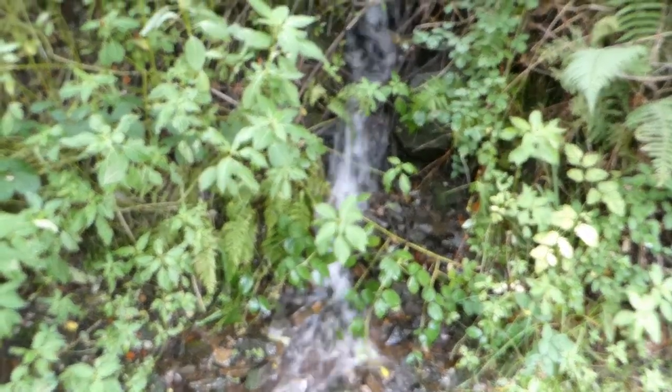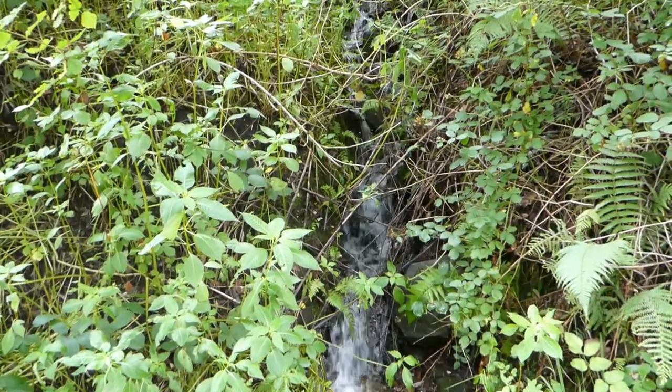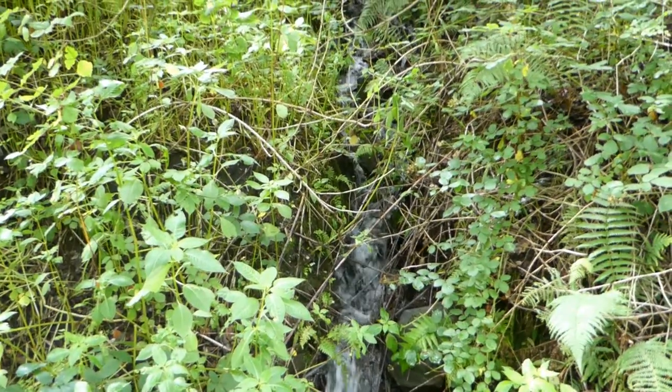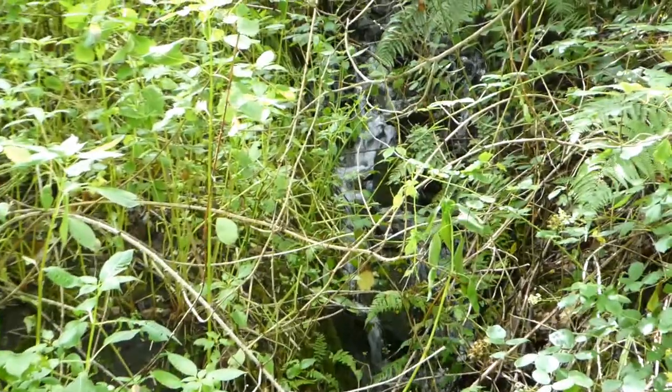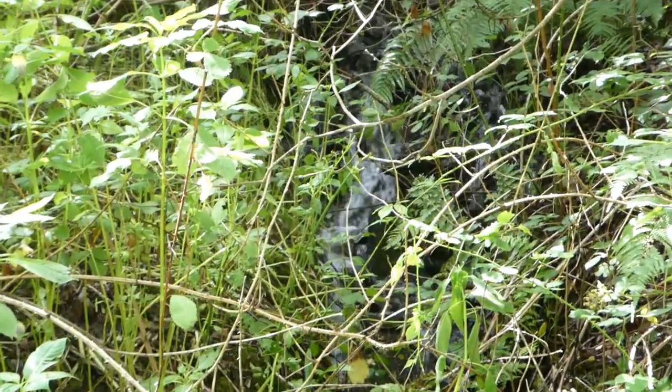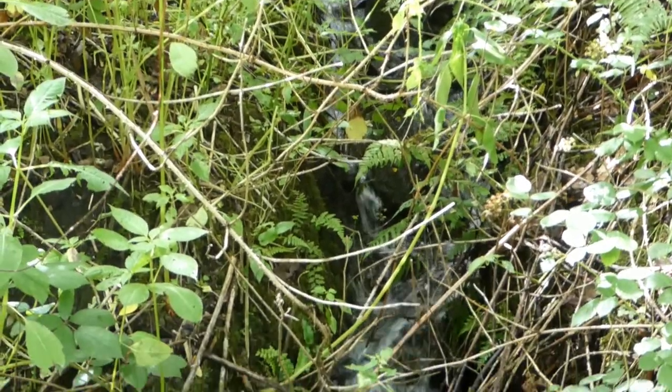Here we've got a waterfall, Pontycumber, alongside the cycle track. There's a fair trickle of water coming down here.